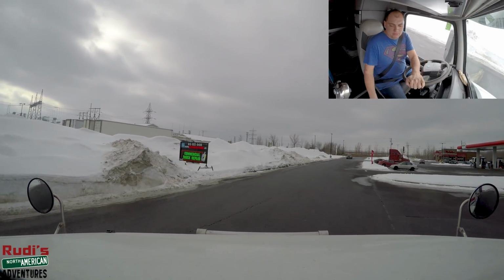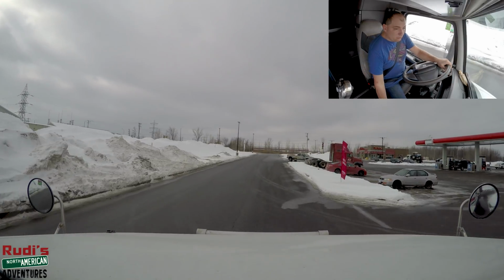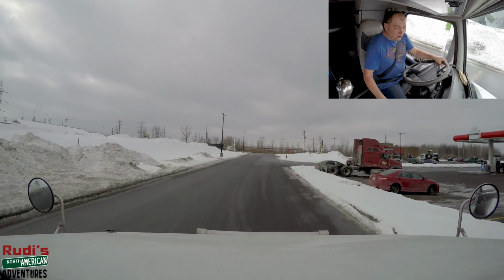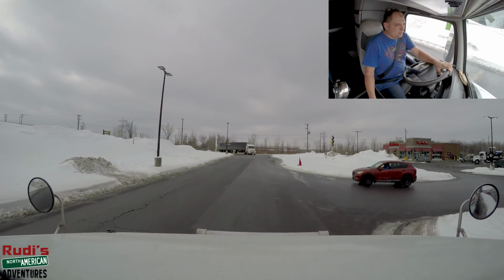Yes, indeed. It is a little bit windy this morning, but not too bad. But we got our Timmy's. We're good to go. Yeah, Timmy's is right up here on the right.